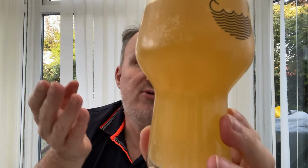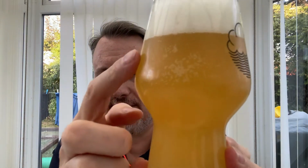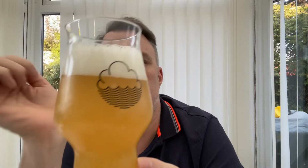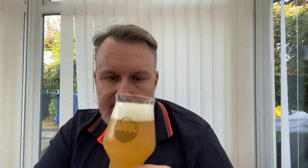Looking at it, it looks pretty good as well. We've got a nice orange, golden colour, really hazy. Quite a lot of bubbles sticking to the glass there. Just under 2 fingers of a white, fairly compacted head. I think that looks pretty good. It's not as hazy and custardy as you would necessarily expect, but we've got Citra, Strata and Riwaka, which is an interesting trio. Let's see what the aroma's like.